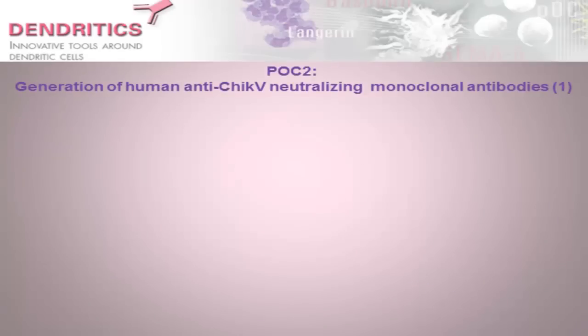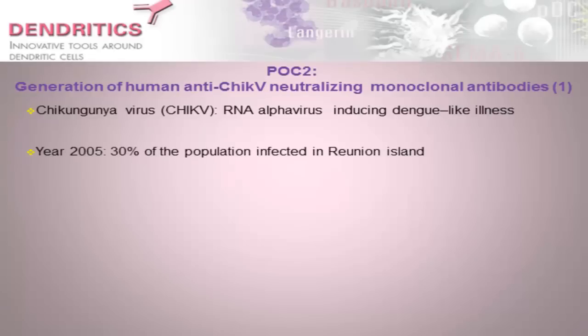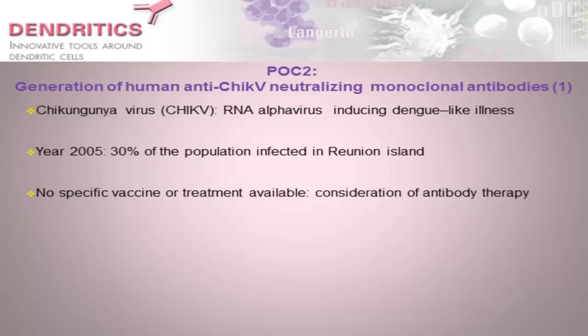The second proof of concept was based on the generation of human anti-chikungunya virus monoclonal antibodies. The Chik virus is an RNA alphavirus which induces a dengue-like illness. In 2005, about 30% of the population was infected in Réunion Island, which led the French government to consider this epidemic a priority for public health. No specific vaccine or treatment was available, leading scientists to consider the development of antibody therapy.